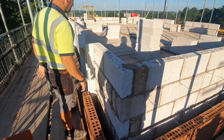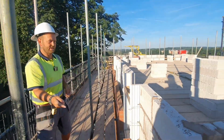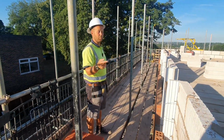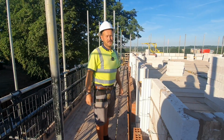But anyway, so that's the plan today. We're going to get on this side, set the profiles up. By the time that happens, the mortar can be brought up. I was just going to carry on loading some bricks. Well, in fact, we'll both load some bricks. We'll set the profiles up, we'll get going. I'll come back to you when we're laying.